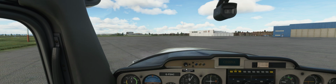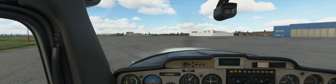Liverpool Tower, Golf Foxtrot Sierra Alpha Charlie Cessna 152 at Kilo with information Juliet, request clearance and taxi. Golf Alpha Charlie Liverpool Tower, after departure leave the zone at Seaforth, not above altitude 1,500 feet VFR, squawk 5050. Leave via Seaforth, not above 1,500 feet VFR, 5050 Golf Alpha Charlie. Golf Alpha Charlie correct, taxi to hold short runway 27 at Golf, QNH 1013.